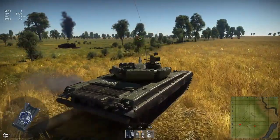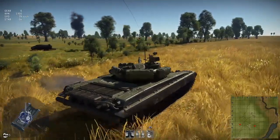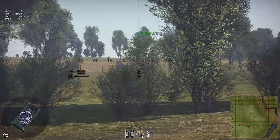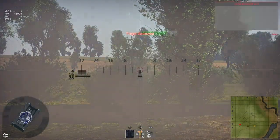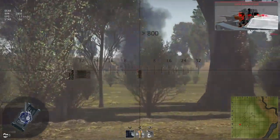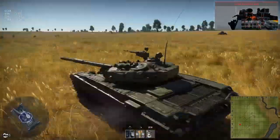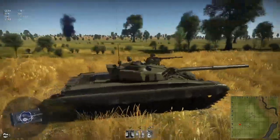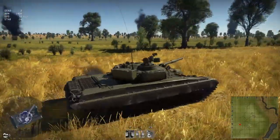Some tanks in top tier do have issues with that. The Abrams and the T-80 are not one of them. And nice, target destroyed. I'm going to very much enjoy this thing. I hope that they put a skin for it in one of the crates that you can buy.